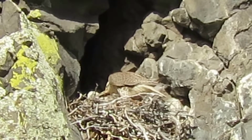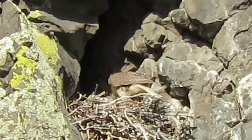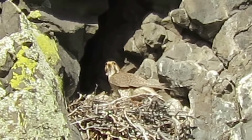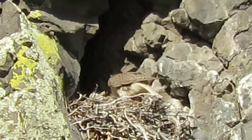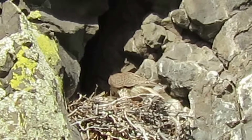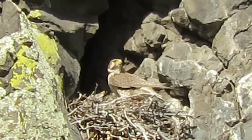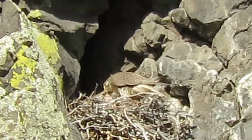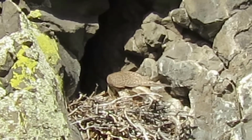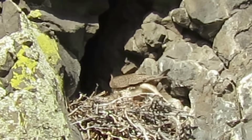Heads up, time to eat. They watched the train go by and everything this morning. They've been busy guys. Mama's just putting it away. She did a great job guarding them this morning, and now they're getting fed. And they're really tearing into it. She's feeding them good.